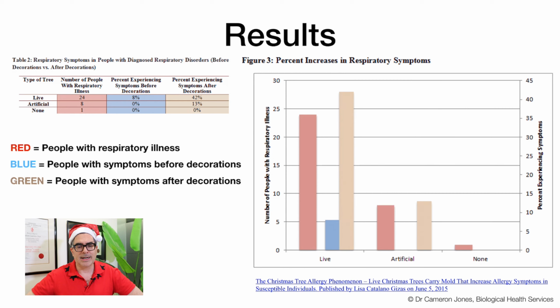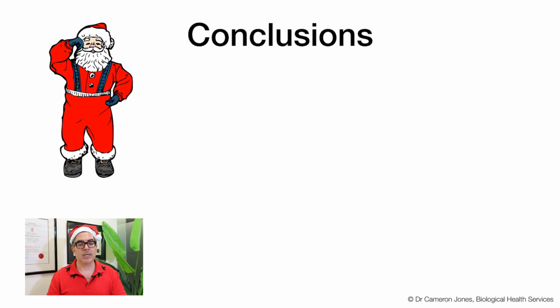If we look at some more data which was revealed by their study when they asked people what their respiratory history was, again, you can see that people with respiratory illnesses report a much worse or a worsening of their symptoms when the live tree went in. And then similarly, even when the artificial tree went in, there was some amplification of adverse health symptoms with that, and people who had no Christmas tree really had no change in their respiratory distress or illness during the Christmas time period. So what are some of the conclusions here?